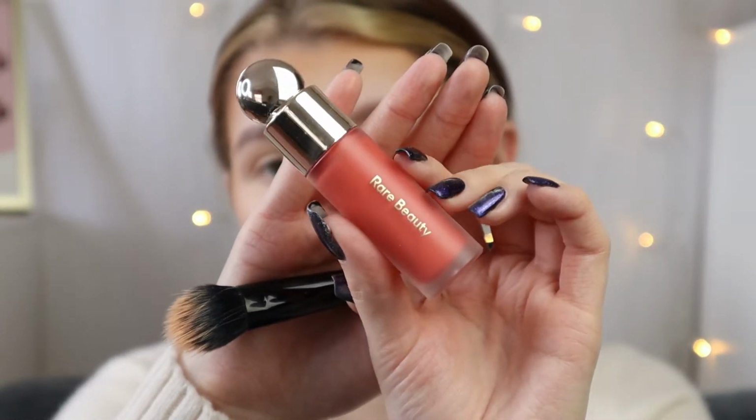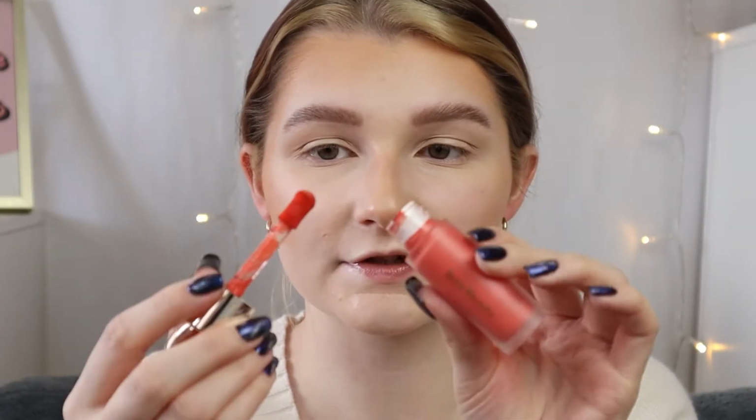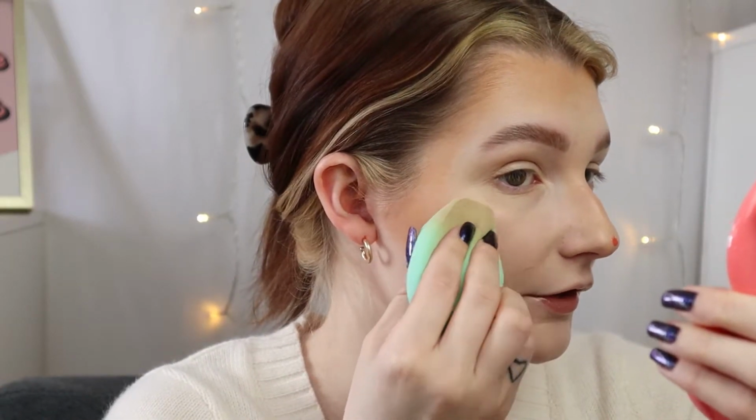I'm using the Rare Beauty Soft Pinch Blush, that's what this is called, in the shade Joy. I normally just wipe it off and then do two dots and then one little one right on my nose, and we start with that. Now, since I have my sponge, sometimes I don't always have a sponge because I use a brush for foundation sometimes. So since I have my sponge, I'm going to just blend that in.